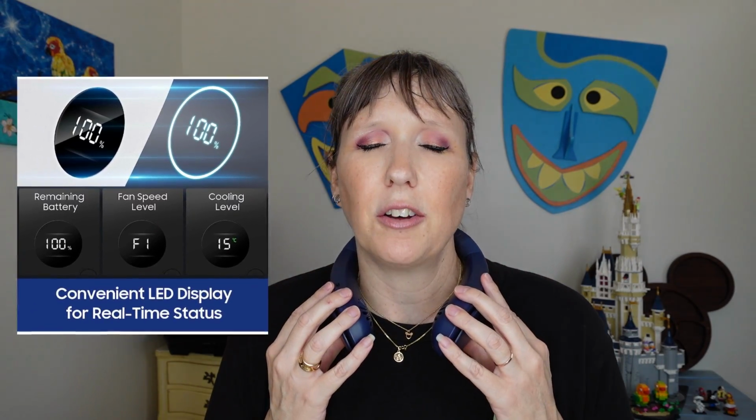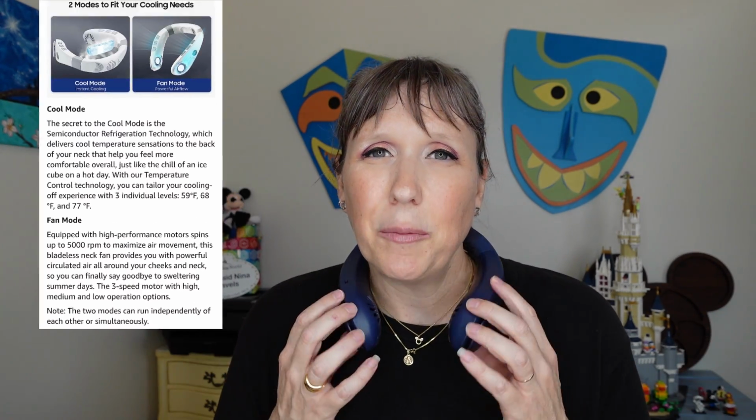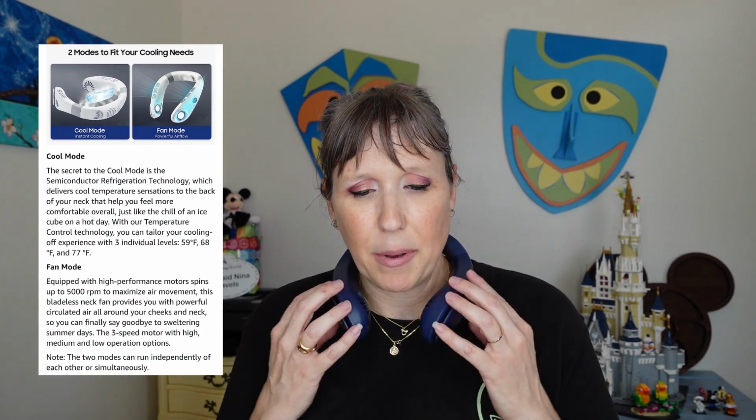All right, oh my gosh, it's instant. And then it's got 3 levels. So I'm going to turn it on the highest level, and you can instantly feel this cooling sensation on the back of your neck. I don't even have the fan on. You could absolutely have the fan on as well. Now, me and the kids tested this inside, outside. Yeah, we like this fan, but let me tell you guys about the specs.